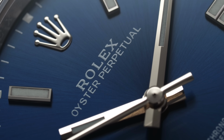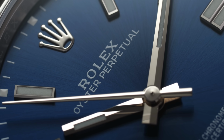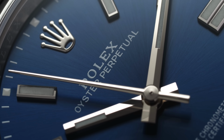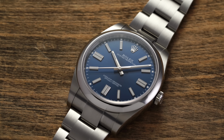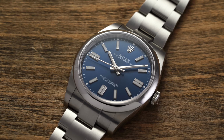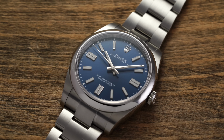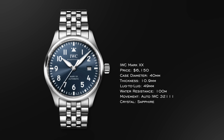The original Oyster Perpetual has a long history with its water resistance dating back to 1926, 70-hour power reserve movements on the inside, many different dial colors and different configurations that you can go for. And if you can get one of these watches at retail, probably still one of the best values in all of watchmaking. For our next piece, we have the IWC Mark 20.